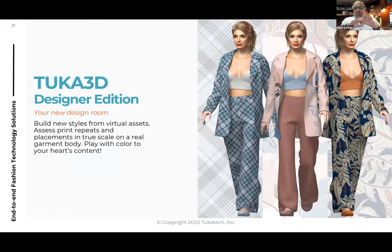I want to make a 2D pattern, so I have a 2D pattern maker. Now I'm going to make a sample. I could cut physically and sew it and then see it, or sew digitally and verify the fit. So I'm a digital sample maker on 3D. That's all. I want to stop right there. I don't have that person's capabilities to have the designer's eye. So we upload that on TukaCloud.